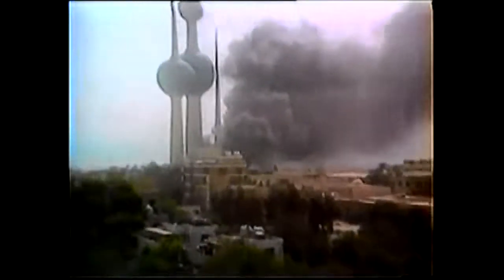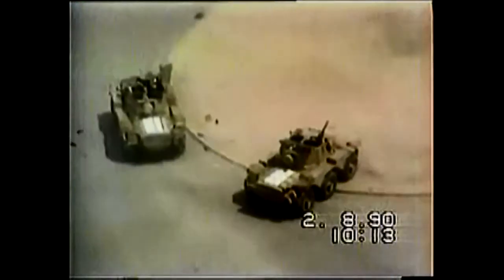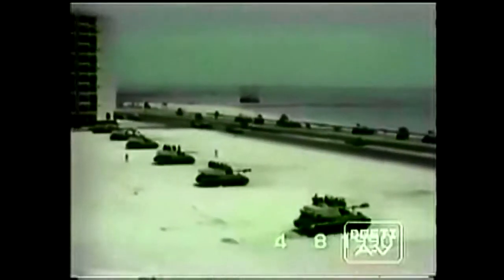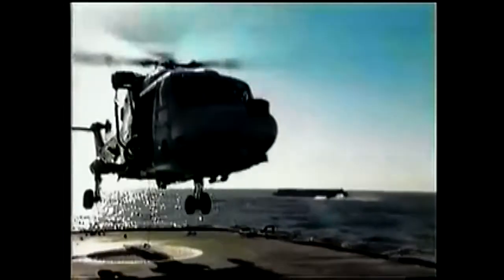In 1990, Iraq, led by Saddam Hussein, invades and occupies Kuwait. Fearing for the future of their oil supplies and for the independence of Kuwait, the Western powers begin a build-up of troops, aircraft and ships in the Gulf. The Royal Navy plays a leading role in the blockade of Iraq, designed to force its withdrawal from Kuwait. However, blockade takes a long time to have an effect, and time and patience run out.